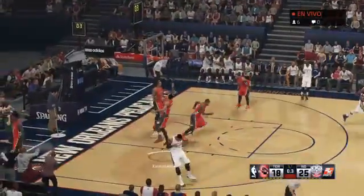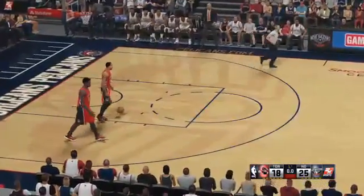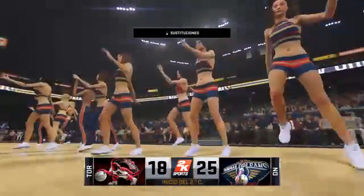Drills the baseline jumper. And the Pelicans lead by 7. And we reach the end of the first quarter. And now the second quarter just getting set to start.